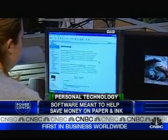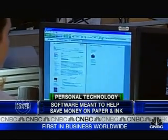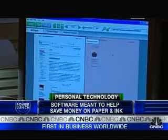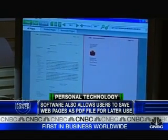Up come the 2 preview pages. This is a 2-page document from the internet. So on the left, you got the one page that we were after, and on the right is the one that we don't want. So get rid of that one, Maria. There we go. That one's gone. Turns red. Now get rid of the extraneous stuff on that page. Okay. Then we print that out. So here's what we got.